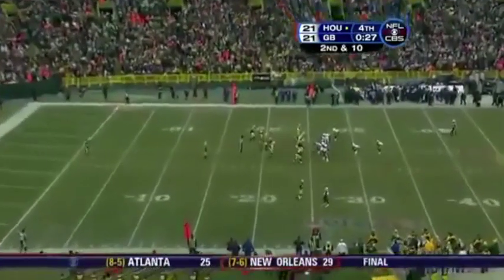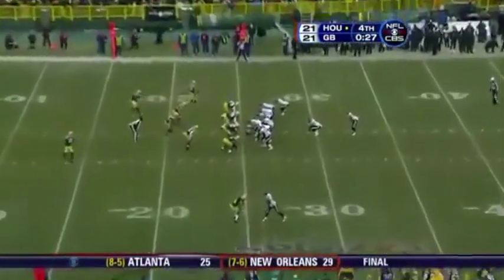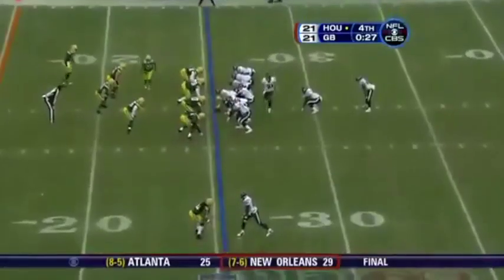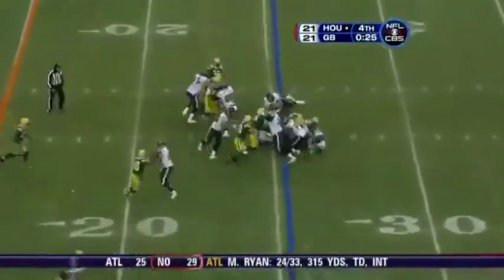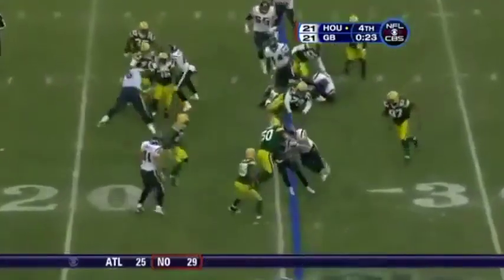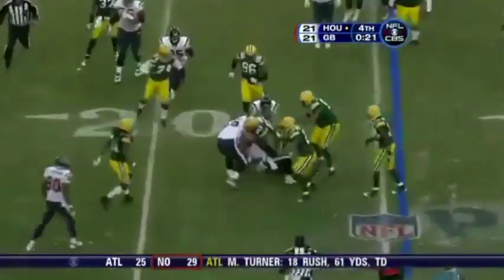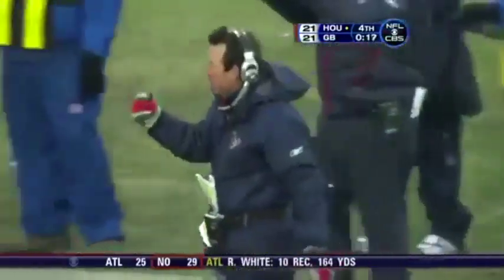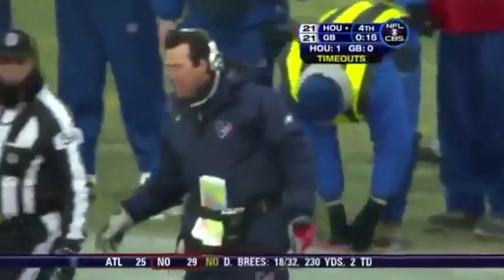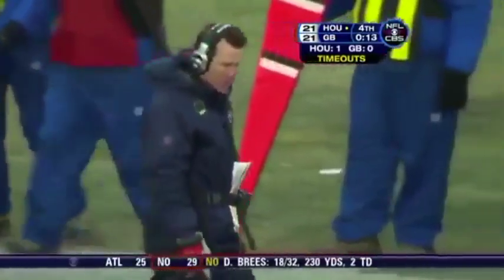So with 27 seconds left, Green Bay out of timeouts. Houston has one left. Slayton, 2 hands on the football. And he keeps going forward and goes down at the 21, A.J. Hawk. The clock winding down.